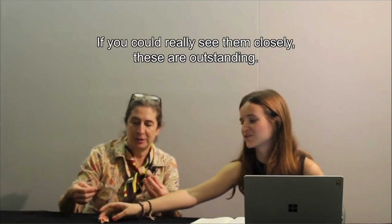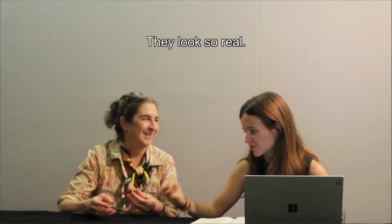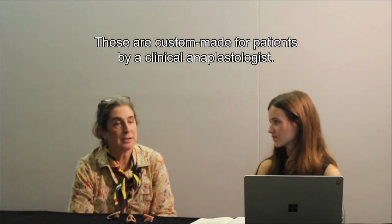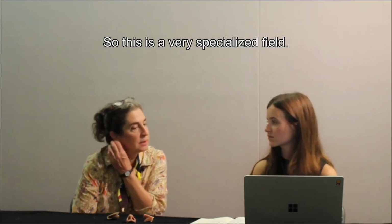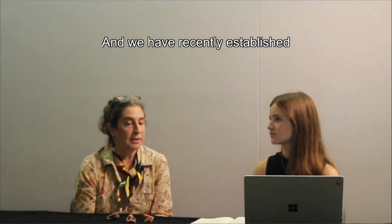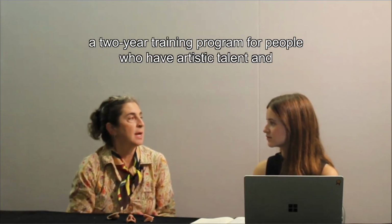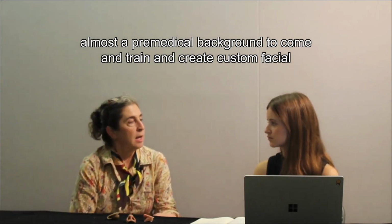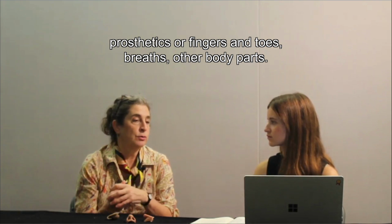If you could really see them closely, these are outstanding. They look so real. It's crazy. And these are custom made for patients by a clinical anaplastologist. So this is a very specialized field. I believe there are 40 or 50 clinical anaplastologists in the world, and we have recently established a 2-year training program for people who have artistic talent and almost a pre-medical background to come and train and create custom facial prosthetics or fingers and toes, breasts, other body parts.